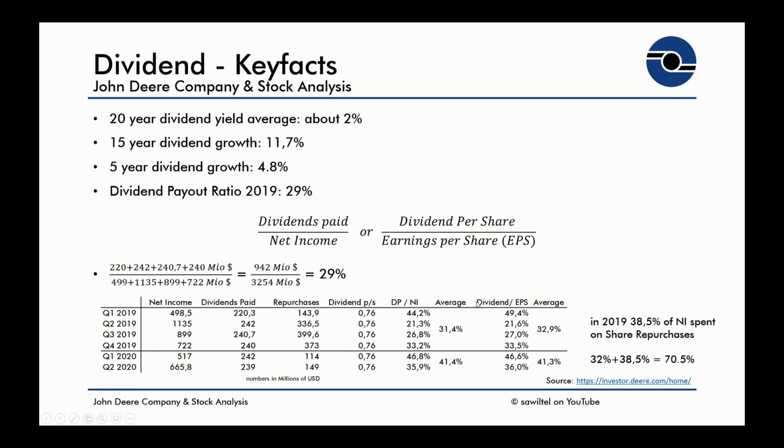So 29%, what does it mean? Basically, they spend the rest, basically 70% of their profit, on something else. And what do they spend it on? Of course, as most companies nowadays do, John Deere also does repurchases. So they repurchase their own stocks, and they're spending about 38% of their income on that. So they spend more on the repurchases than on the dividends, but roughly the same. And dividends paid plus repurchases make up 70% of the net income, so they have 30% left to invest into other things.